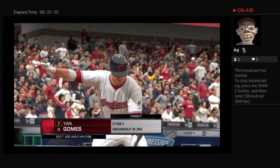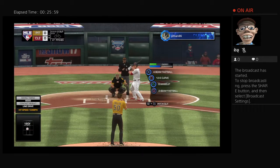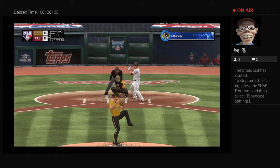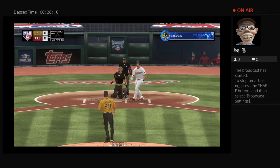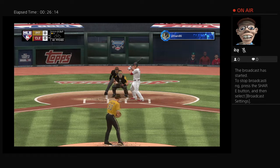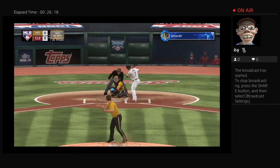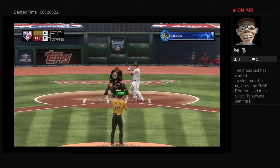Here's the catcher, Yan Gomes. Into the windup and the pitch. And the first pitch is chopped foul right at home plate. It's strike 1. Into the windup. Here comes the 0-1. Nope. And this one misses to the Cleveland backstop. It's even at a ball and a strike.